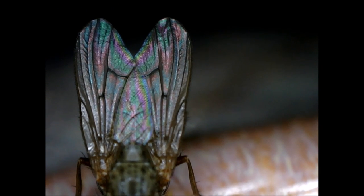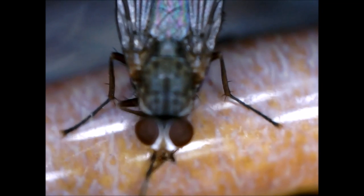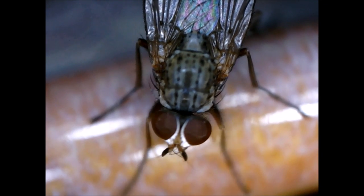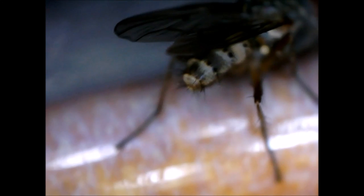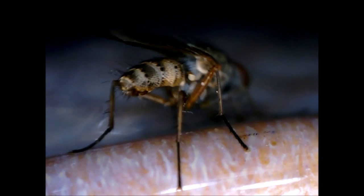Here's another interesting fact. Houseflies, like other dipterous insects, have halteres, which, as this article explains, quote, are minute dumbbell-shaped organs that have been modified from hind wings to provide a means of encoding body rotations during flight. The insect detects this force with sensory organs called campaniform sensilla and chordotonal organs located at the base of the halteres, and uses this information to interpret and correct its position in space. The nervous system can then transform the bending of these hairs into electrical signals, which the fly interprets as body rotation information. The fly uses this information to make corrections to its position and thereby restabilizes itself during flight. End quote.